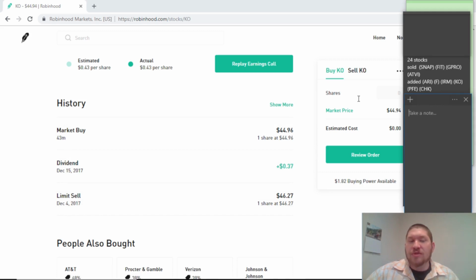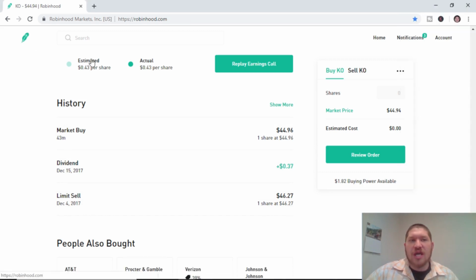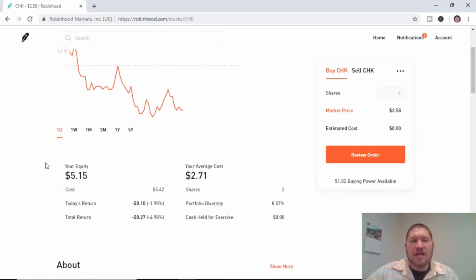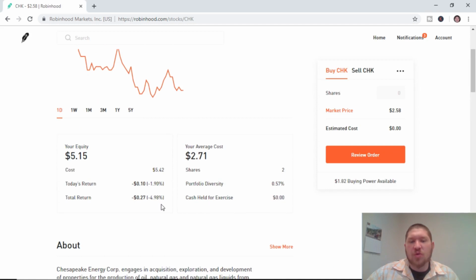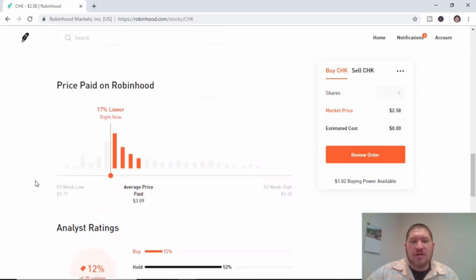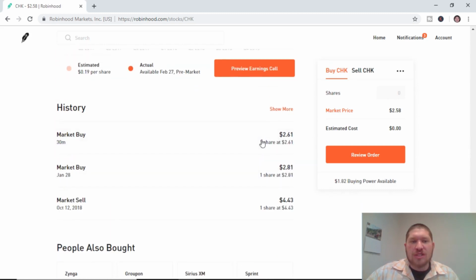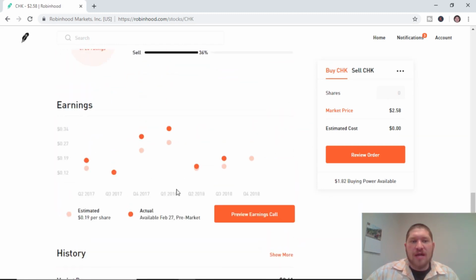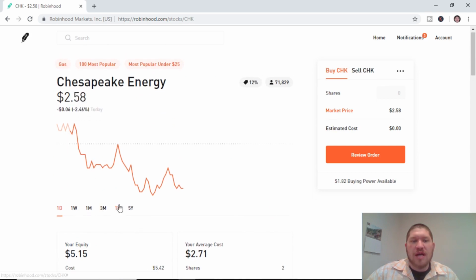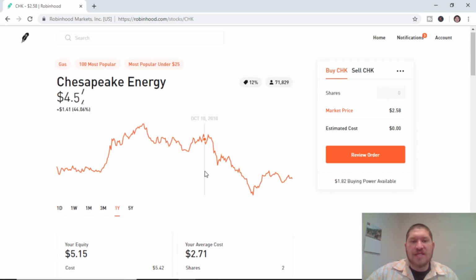And then I was going to sell CHK, Chesapeake Energy, and instead of selling it, I was like, you know what? Instead of selling it right now and taking a small loss of like 12 or 15 cents, I actually added to my position, bought another share today at $2.61. And when that goes up, because their estimated earnings is 19 cents per share, when it goes up a little bit past the $2.71 mark, I am going to sell it.